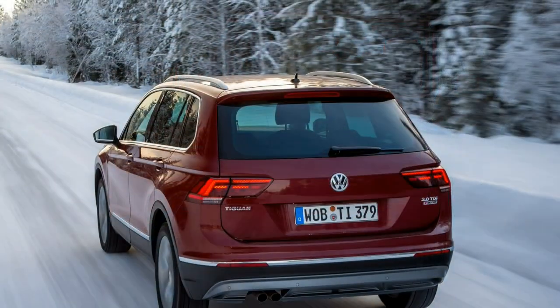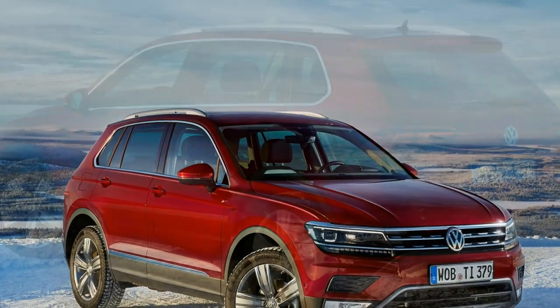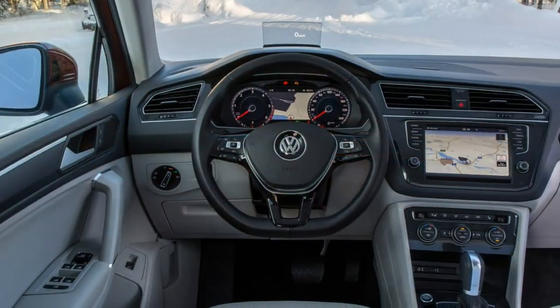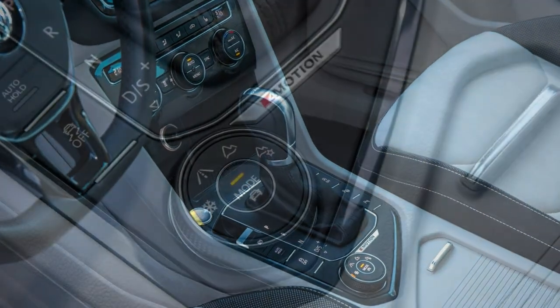Not all engine and gearbox combinations are for sale in all trim levels, though. There's no official word yet, but we expect a Tiguan GTE plug-in hybrid to join the lineup during 2019.